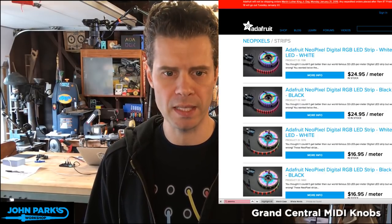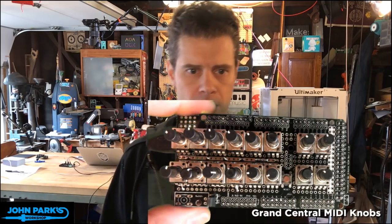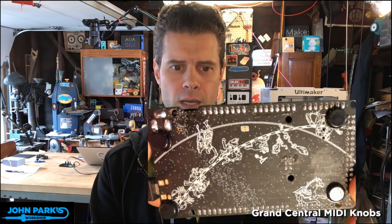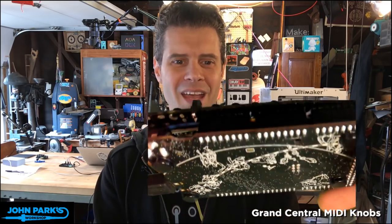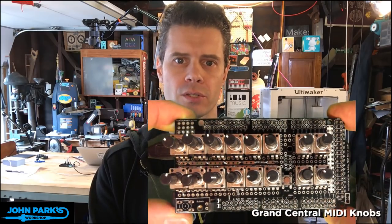Okay, so let's see. I think that is our cue to move into our project of the week. So for the project of the week, let's pop this up. Here what we've got is a Grand Central. You can see there the cool constellation graphics by Phil B, lifted sort of from Grand Central Station itself. And then on top of it, you can see I've got a Mega Proto Shield.